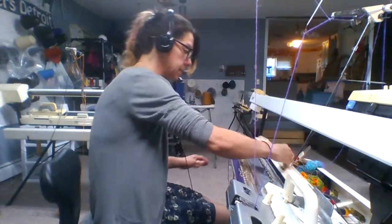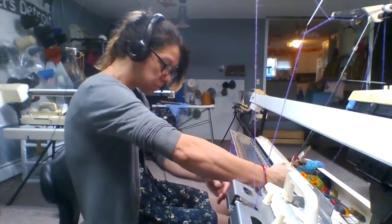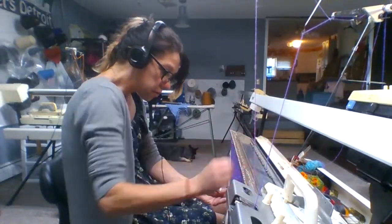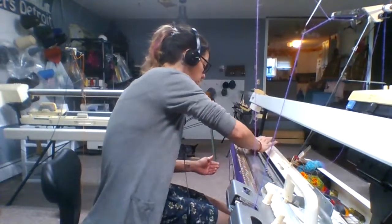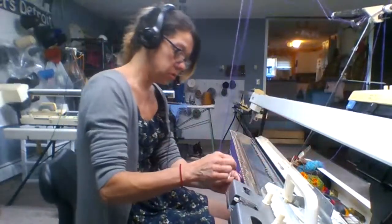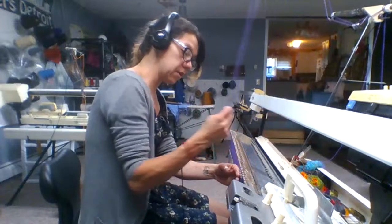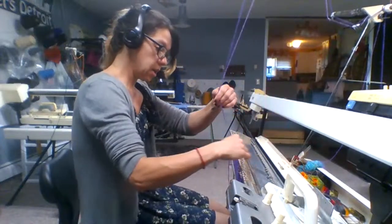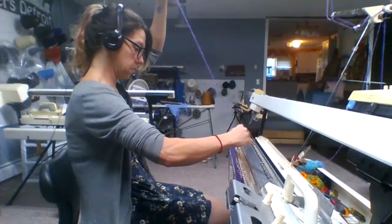All right, I am back to zero. I'm actually at row 12 at this point. All right, everybody good? Everybody separated? Boom, boom, boom, boom, boom, boom, boom. I'm going to rip out row 12, go back to row 11, pick a different pattern, and let the machine do the work and less math for me.